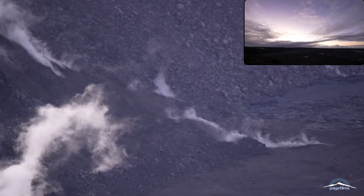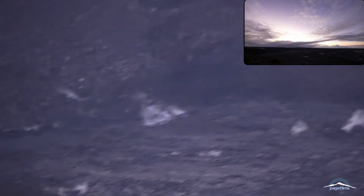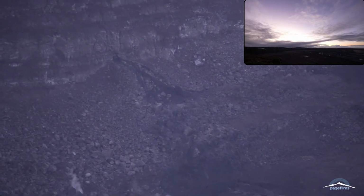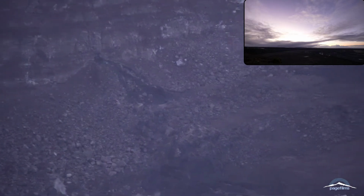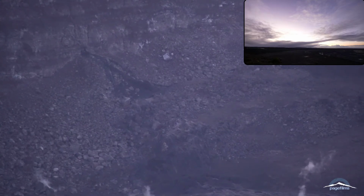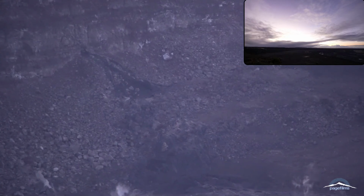Where am I here? Okay, so it looks like I went too far left. I'm looking for that sidewall vent. That's it right there. Yeah, so what you're looking at there, you can see right now, like the top left of the frame of the full screen, you can see a little hole in the wall and some black lava rock coming out of the sidewall vent. That is the sidewall vent that started with the eruption beginning on September 10th.